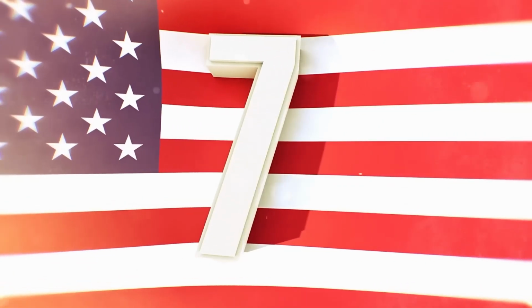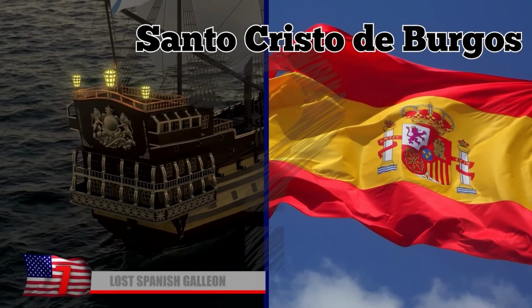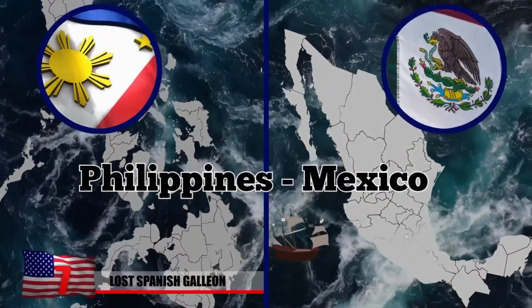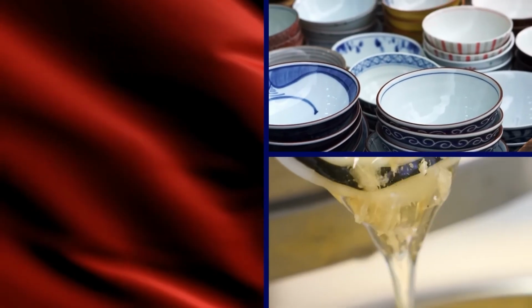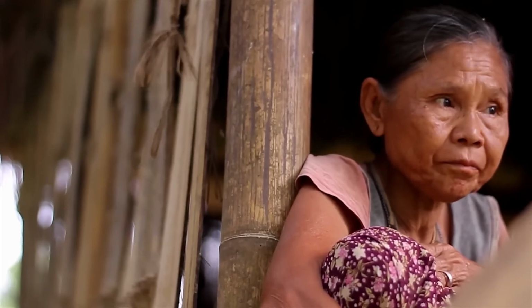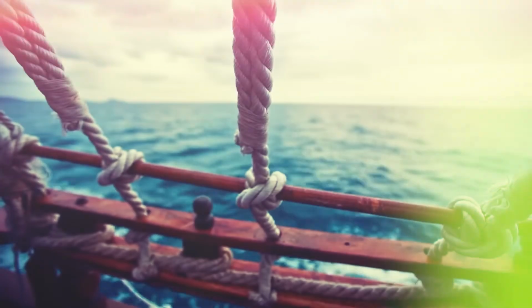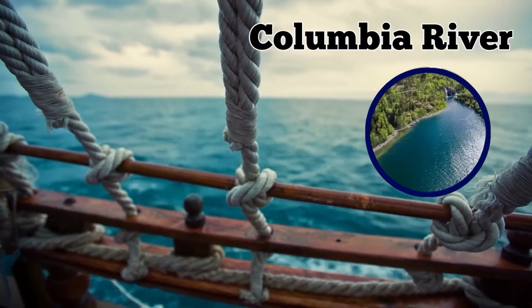Number 7. Lost Spanish Galleon. The Spanish galleon Santo Cristo de Burgos mysteriously vanished in 1693 while en route from the Philippines to Mexico with a cargo of silk, porcelain, and tons of beeswax. Legend passed down through generations of indigenous locals in what is now northern Oregon tells tales of a huge ship that wrecked near the mouth of the Columbia River around the same time.